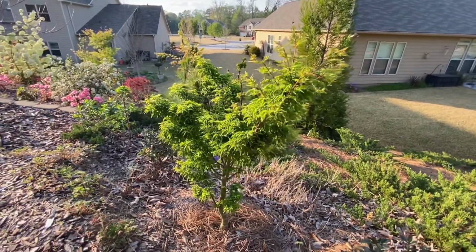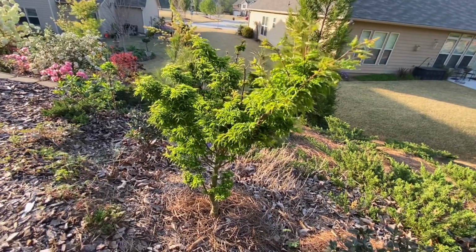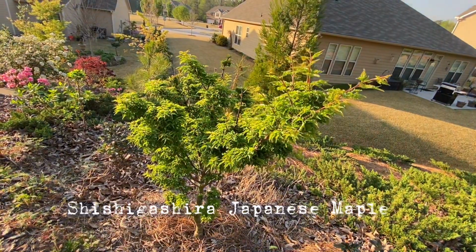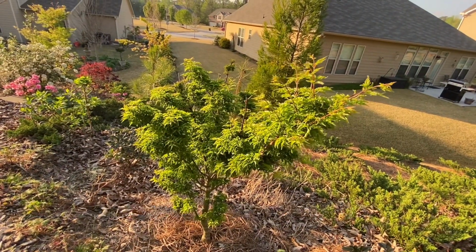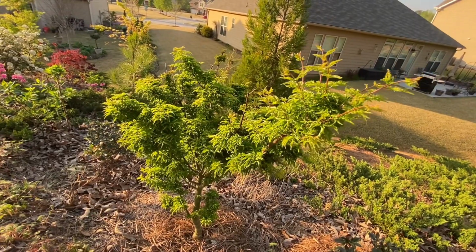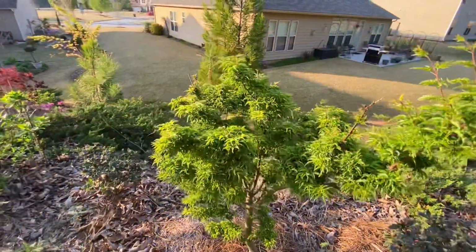Another Japanese maple. This is a shishigashira, also called the lionhead. Japanese maple, the lionhead Japanese maple.